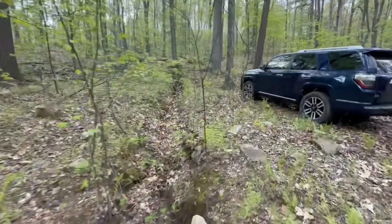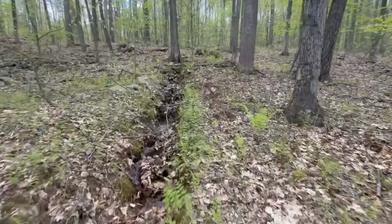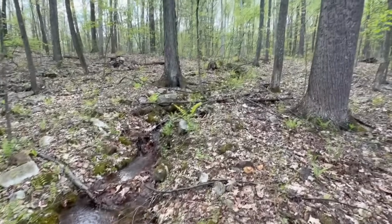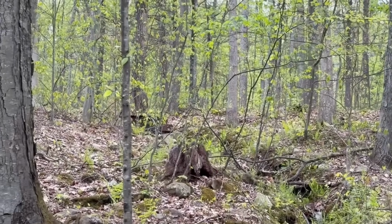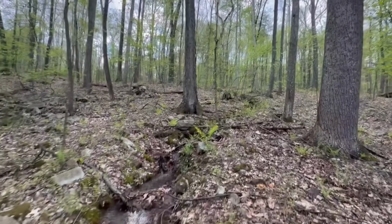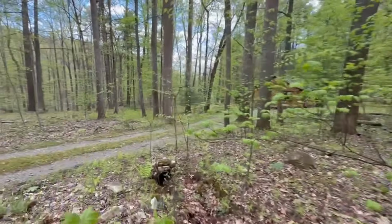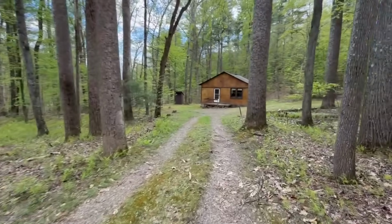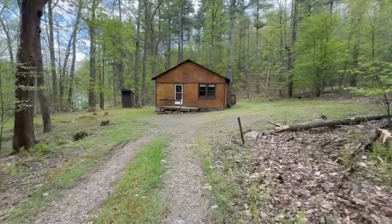You can see here, we got a little springs. And this ties into what I'll take you up to see in a minute. You can kind of see it through the trees. Right there in the middle of the image, there's a reservoir, and that is your water source. So it's spring fed, which is pretty cool. You got good spring water that you can drink. And the way these camps work is if they have an established water source, when you buy it, you're allowed to continue to use it. You wouldn't be able to tap into that if it wasn't already tapped into. So you're good to go there.